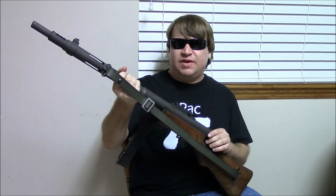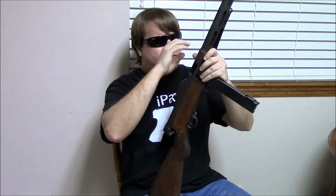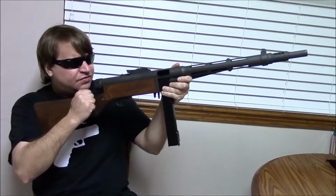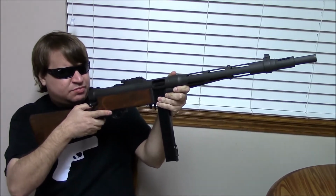Starting around 2009 through about 2012, T&W up in the northwest, I think it was Washington or Oregon, was building KP-31 semi-automatic Suomis from parts kits into carbines, semi-automatic over carbines. Like the original, these fire 9mm. Of course, these are from a closed bolt. The original SMG was open bolt.